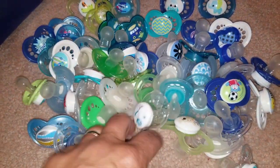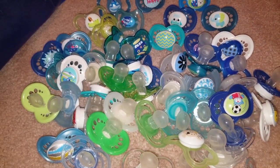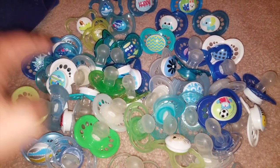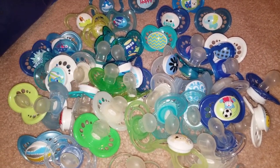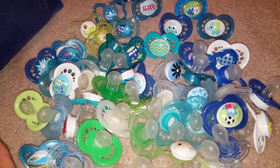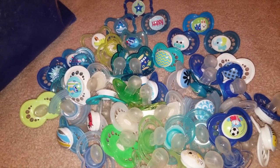I wanted to make note that if you buy any of the boy mams that I'm showing you with the 50 pieces, if you buy more than one, like if you buy two of the 50 piece, I'm going to give you a $10 discount. So if you buy, say, two of the $35 50-piece lots of the boys only, because I have so many of them, I'm going to give you $10 off. So you can get two for $60 instead of two for $70.